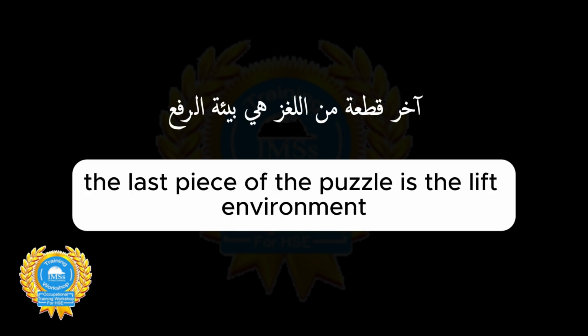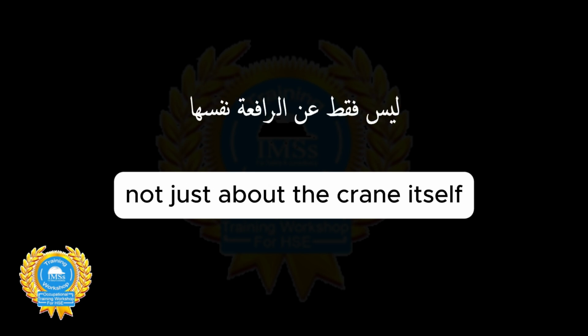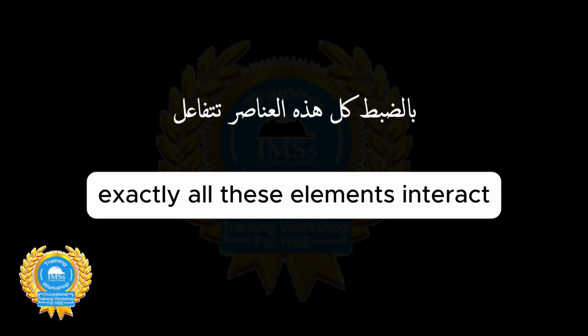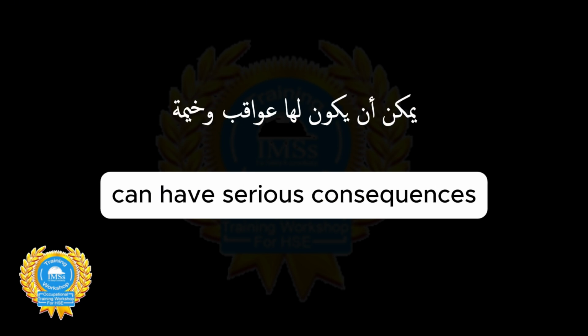So we've got the load, the lifting equipment, the rigging, anything else? The last piece of the puzzle is the lift environment. That's everything surrounding the operation: the location, the weather conditions, any potential hazards in the area. So it's really a whole system, not just about the crane itself. Exactly. All these elements interact, and overlooking any one of them can have serious consequences.